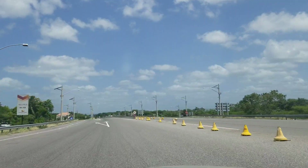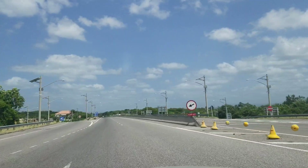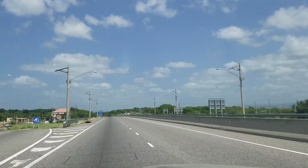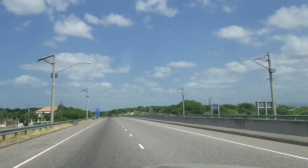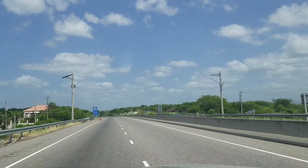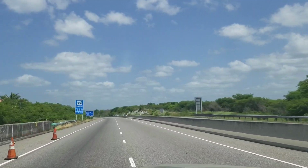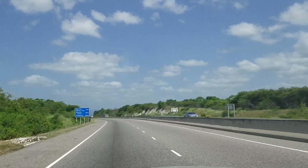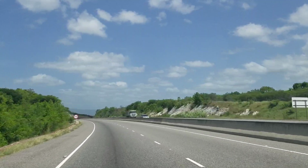Alright guys, thanks for taking a tour with us today. So this is the exit now that you would take to go to Maypen, and on the other side there's an entrance. So if you are coming from Mandeville up, there is no exit to go to Maypen. So that's why they are building a new interchange closer to Glenmuir Drive where you can get on and off the highway for Maypen.